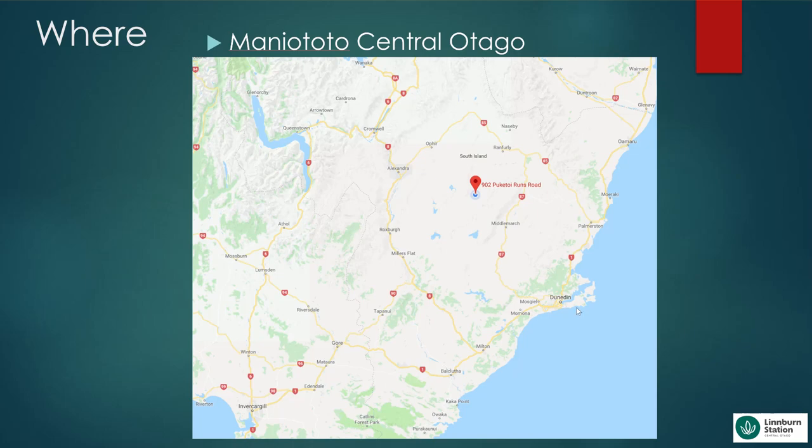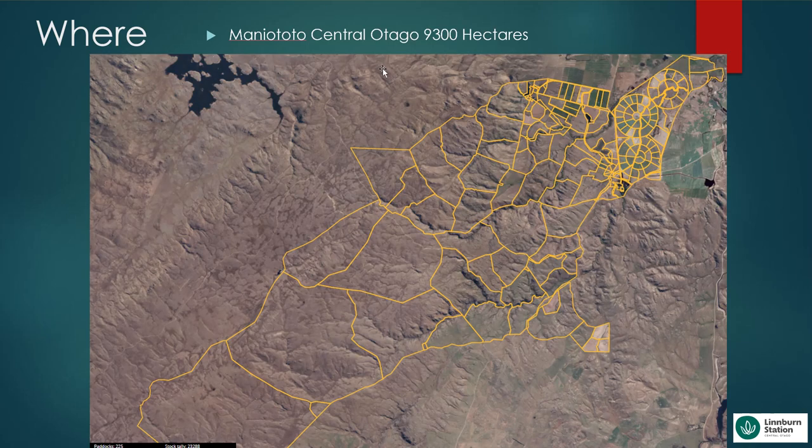Linnburn is located between Dunedin and Wanaka. It's 9,000 hectares and is about 25 kilometres long from the northeast to the southwest through here. We have irrigated flats in this area through here, about 500 hectares, and then we have dryland developed country through this area through here.